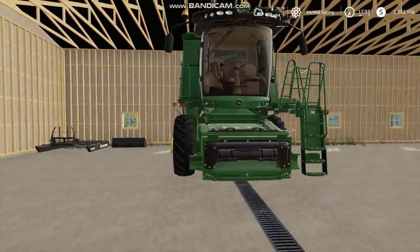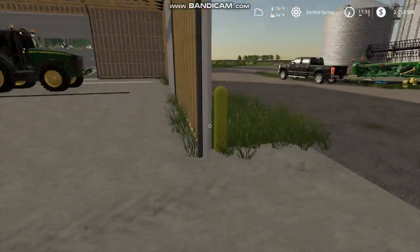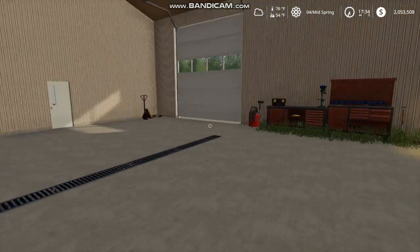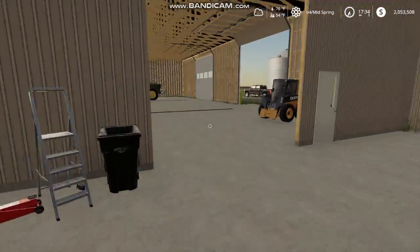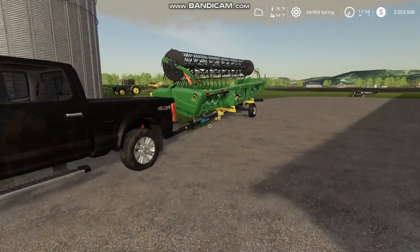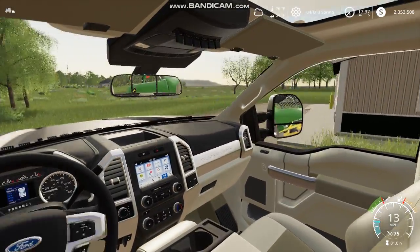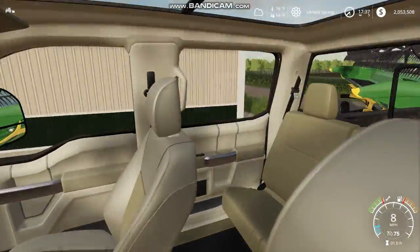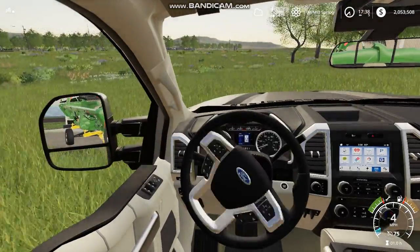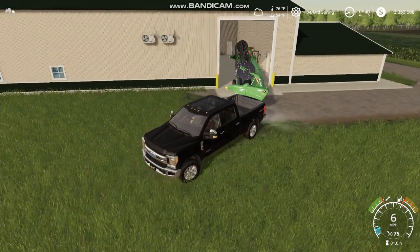Man, that is a nice harvester. Can't wait to use that thing. But I'm thinking where to put the headers. I think we're gonna bring them around the back here and back them in, because I want them out of the way. I don't want them in the main area here, blocking things. And did I ever show the back of this place? I don't think I ever did. But yeah, you come around here and there's this garage door. So that's where we're gonna park these headers. I don't want to leave them outside in the rain. Alright, come on. That's the back of this goes here.